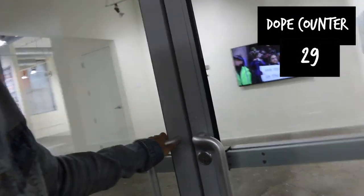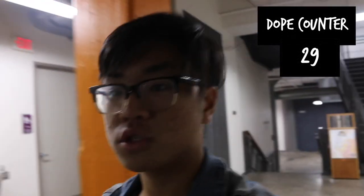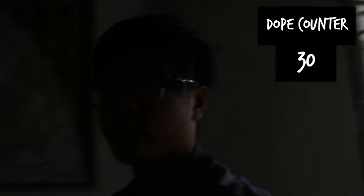Now we're heading down to the first floor here. Let's see if it's open. Nope. That is an art gallery. Every week they have their own little art show for students in there. Students made the art in there, which is pretty dope. My favorite thing. I like to visit once a week so I can figure out what's going on and see what's in there.